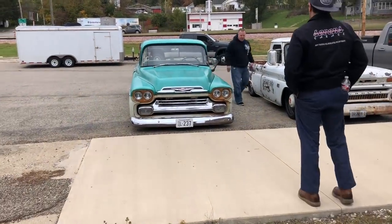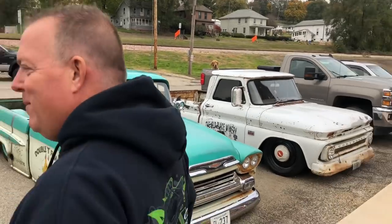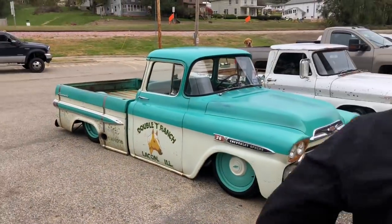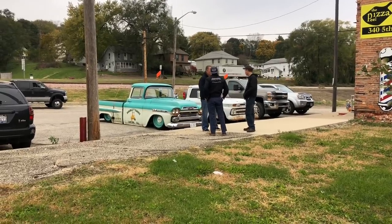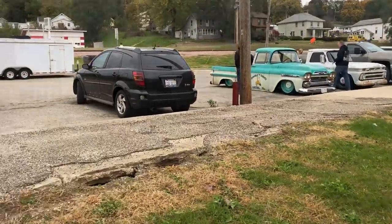So what Derek's about to show me is the rocker on that passenger side. Didn't realize that when we pulled up and he laid it out, there was a slight raise in the pavement there, and it sounded like it made some damage, but it really didn't. It was fine. The truck was good.